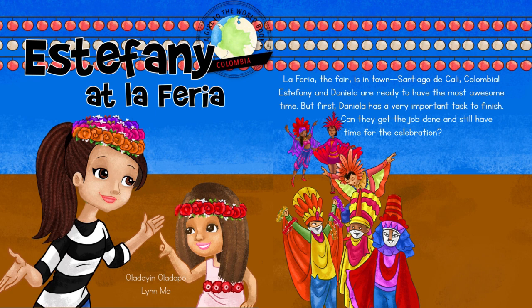Estefany at La Feria, A Girl to the World Book, Colombia. La Feria, the fair, is in town, Santiago de Cali, Colombia. Estefany and Daniela are ready to have the most awesome time. But first, Daniela has a very important task to finish. Can they get the job done and still have time for the celebration?